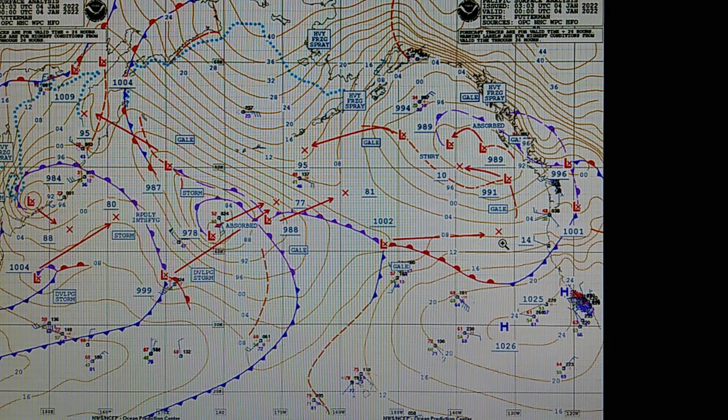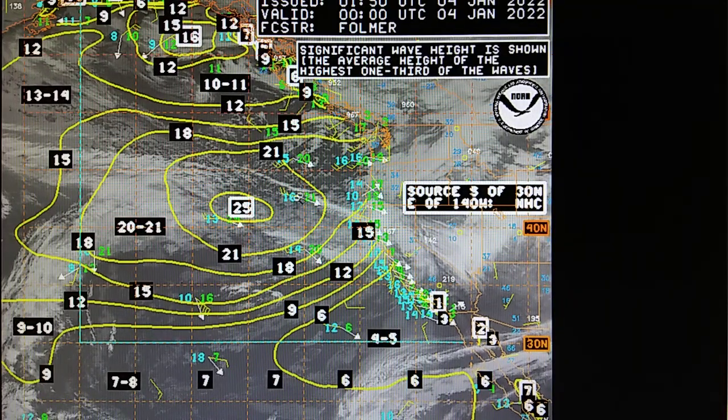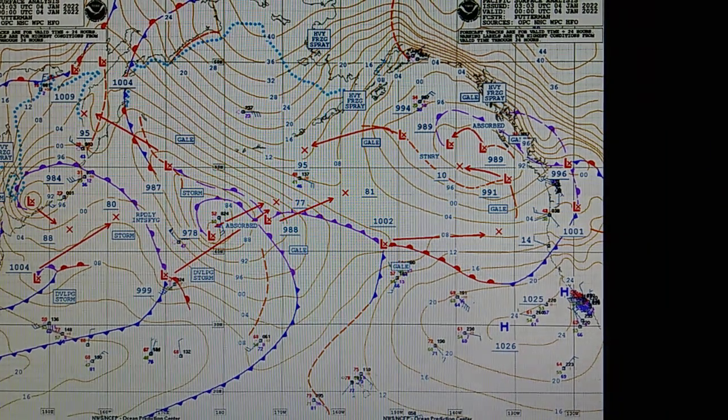And these low pressure systems are starting to produce some pretty strong waves out in the ocean in the East Pacific. Here we have the swell map, and we see that right here we've got 25-foot seas. And that's the average of the highest 1/3 of the waves. So Oregon and Northern California are going to see some fairly large surf as these swells move in over the next couple of days.